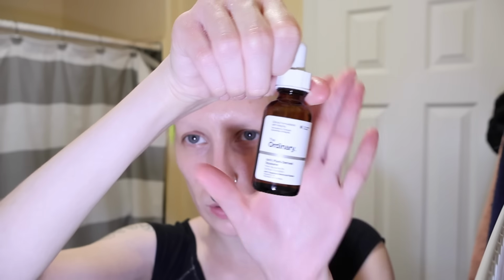And then for moisturizers, I started using The Ordinary's Squalane oil. I actually used to use this when I was like 19 to like the age of 21, and I stopped using it for some reason, and I don't know why, because it worked wonders on my skin and I just stopped using it. So I reintroduced that into my routine.